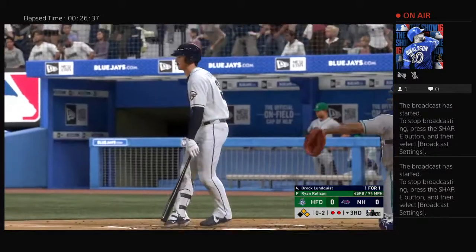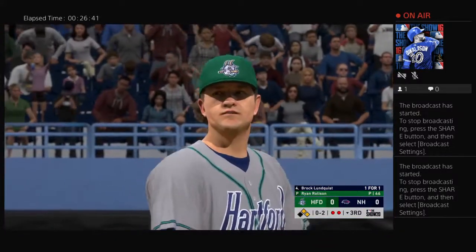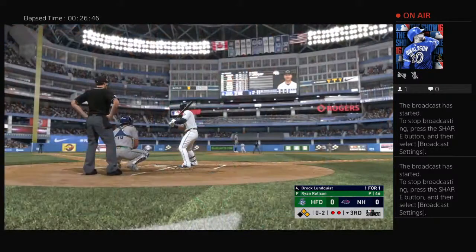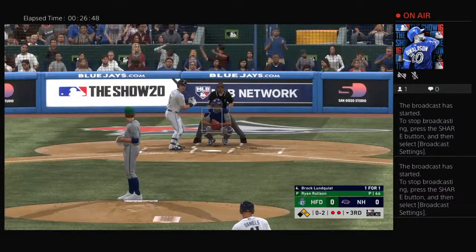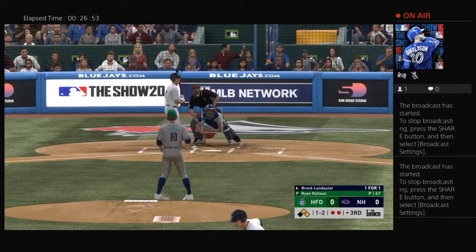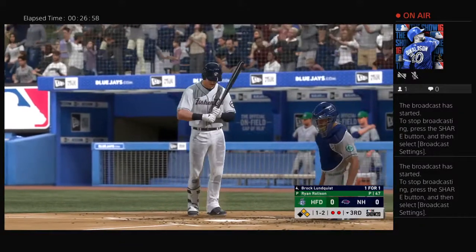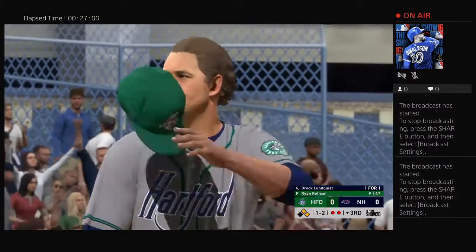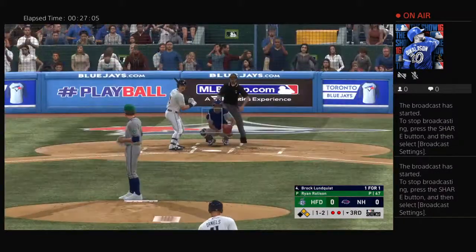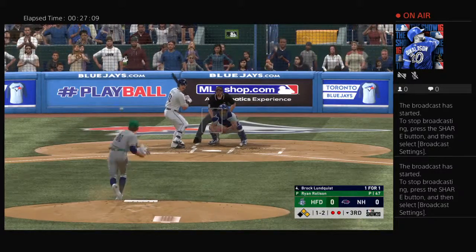Swing and a miss, and he needs a little discipline here. 0-2. This is a perfect time for him to break out that nasty changeup. Great arm action on it and bury something in the dirt. Try and get a swing and a miss. The 0-2. Good waste pitch, 1 and 2. One and 2. Here it is.